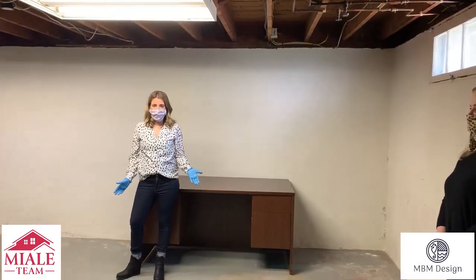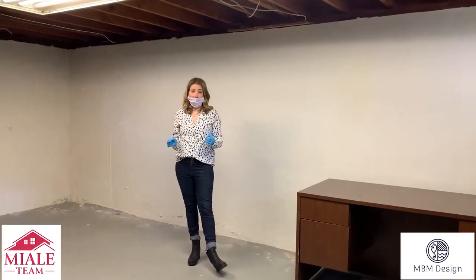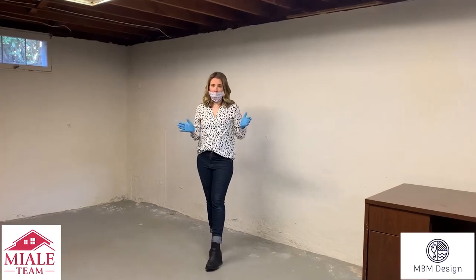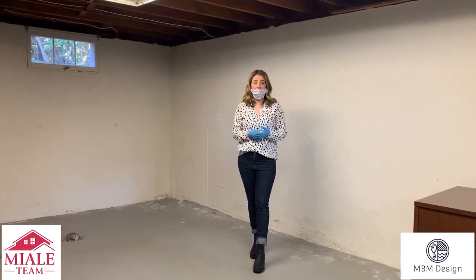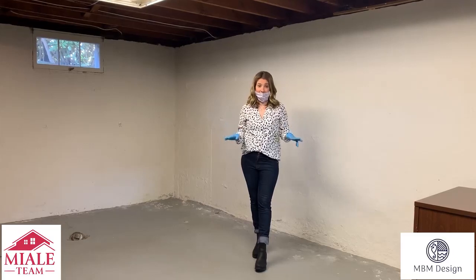So here we are in the basement. We have approximately 800 square feet of untapped potential living space. It's a great area to refinish. Again, it does not have to be done right away, but it would be beautiful to refinish over time. Have an office, an extra living space. Again, a place where the kids can put all of their toys or do their reading and studying.